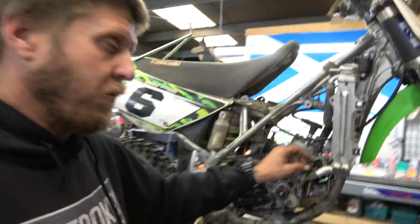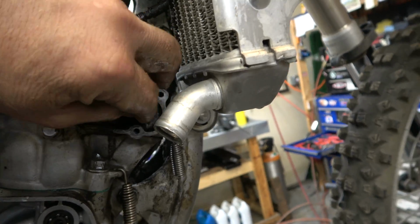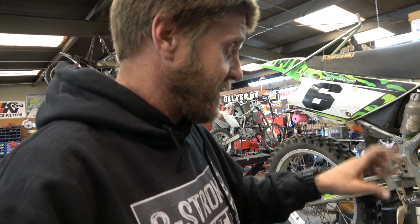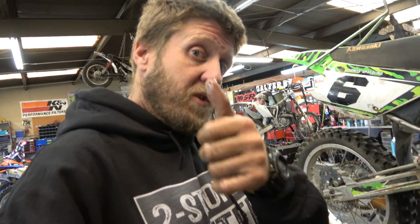I know the power valve's working. You can hear it working and you can move it. So I know that's fine. I looked through the exhaust port. You can see it's doing what it needs to do. So I think that's all good. And everything else looks fine. So I think once I get this taken care of, we should be good to go.